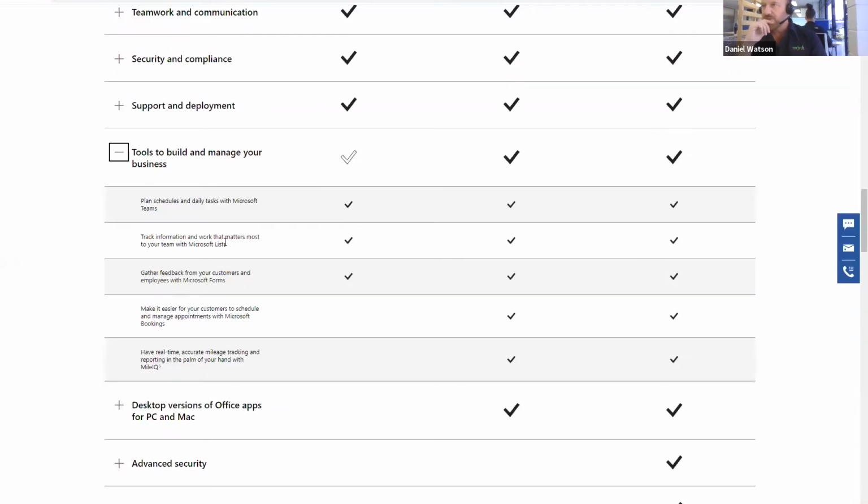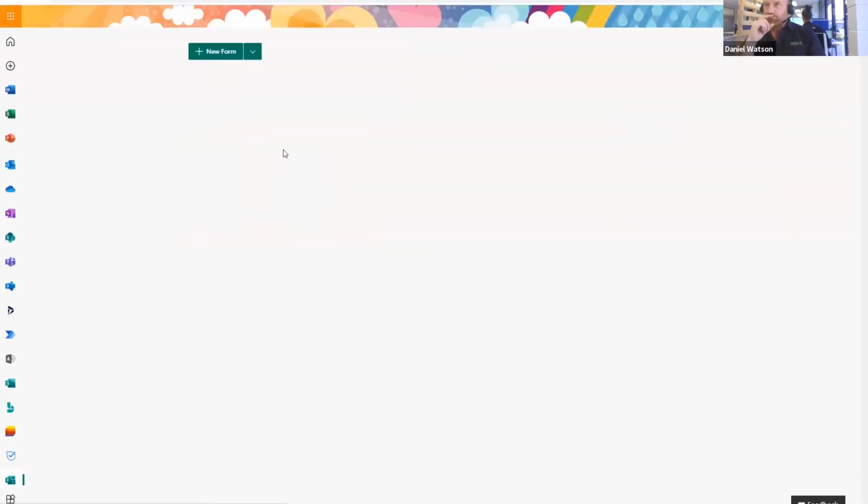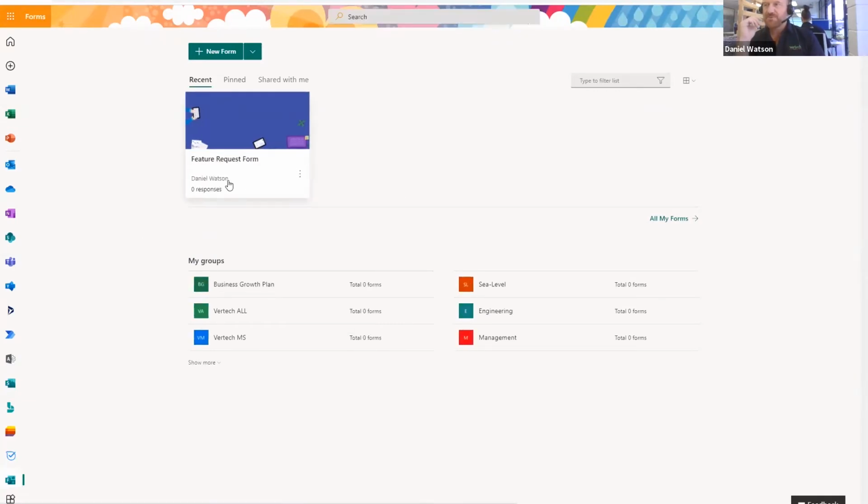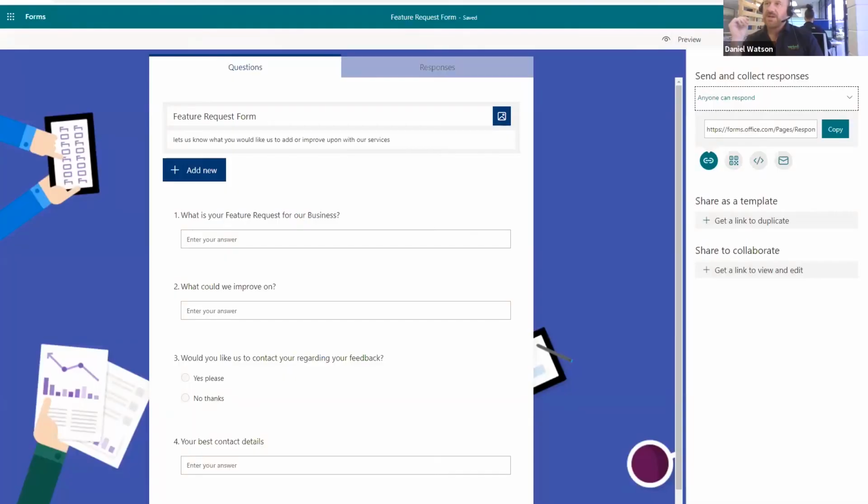What was the next thing on there? Microsoft Forms. Okay, where did I put that? That's the SharePoint Forms. Here we go. Forms is a way that you can create forms that you can publish out internally or externally. They can be embedded into your web page. This is just a quick one that I created to show you what it looks like.